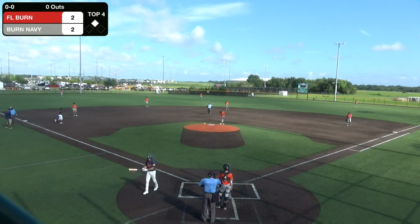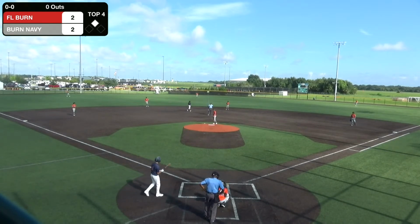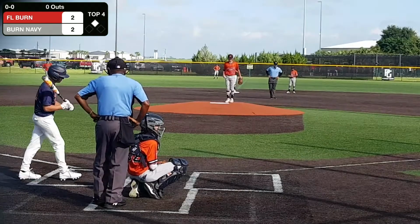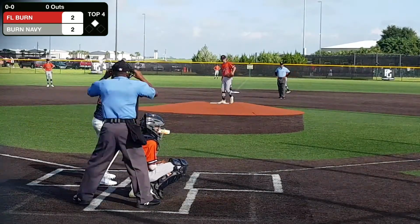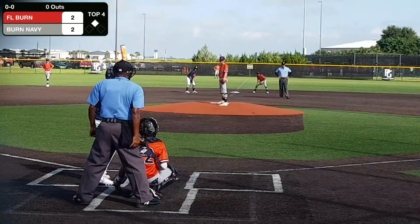And Ellis with a 2 RBI double, clutch hit there in the bottom of the 5th inning to tie the game at 2. And now Burn Atlantic has the winning run at second base and nobody out. So we'll see what strategy Burn National plays here with a runner on second and nobody out.